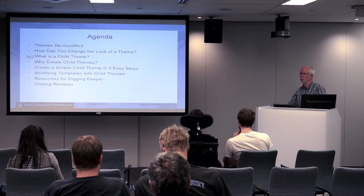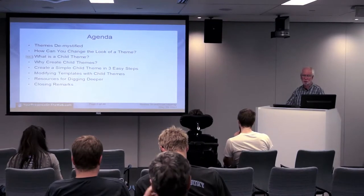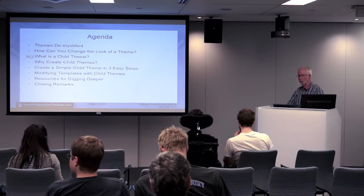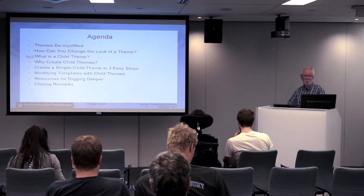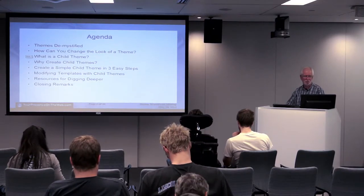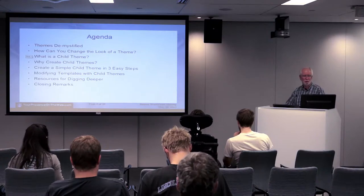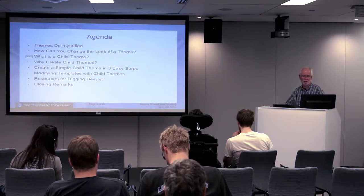Then we'll get really specifically into what is a child theme, what comprises a child theme, and why would you create a child theme in the first place. And then we'll actually go through an example of creating a very simple child theme in three easy steps, and get just a little bit into modifying templates with child themes, which is a more advanced topic. It's good to know that it's there. If you're not a PHP coder, you're probably not going to be doing a lot of this right away. You could probably do a little tweaks in modifying templates. But we're just going to give you an idea of what's out there and how to dig deeper. And the next to the last topic here is actually some resources you can look at, how to dig deeper into various subtopics and learning more about CSS and PHP, if you don't already know that, and a number of other things.